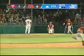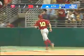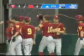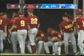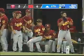And they call the ball. That's going to be a run, and it's a 6-2 ball game, and another runner to third. Not sure what he did there, Danny. But no argument for Rummel. Clearly a balk, and it's 6-2. Crusaders fighting to get back in this game. Getting excited over there in their dugout.